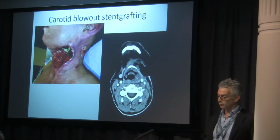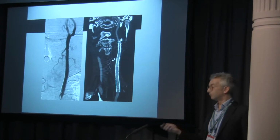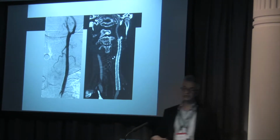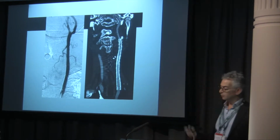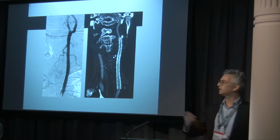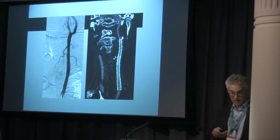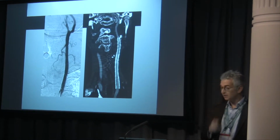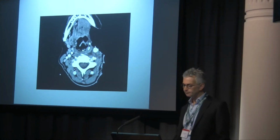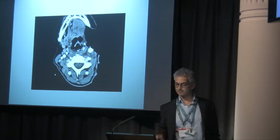So we thought we would do something about it, and using fluoroscopic methods, we can place covered stent grafts to line the artery to at least make it safe, and they can go on and have further radiotherapy or photodynamic therapy, but they're not going to blow out. We've developed them, I think we've got the largest series, certainly in Europe, and it's very successful, very low risk. Look, there's the stent now, exposed on the surface.